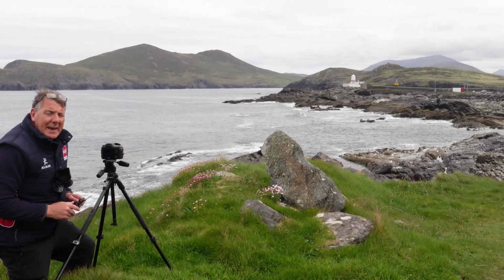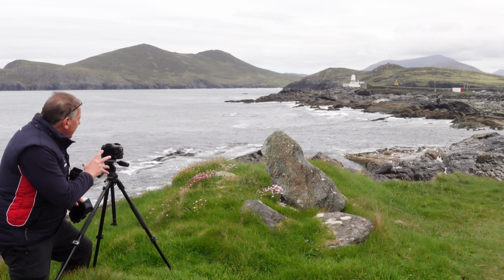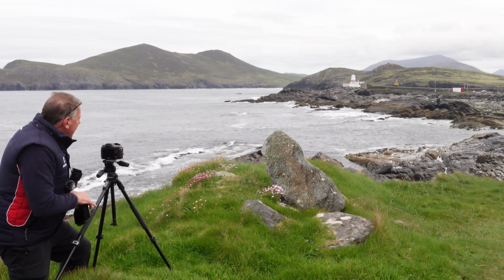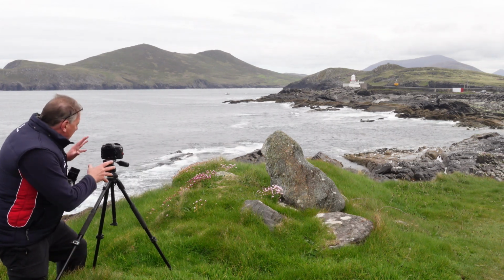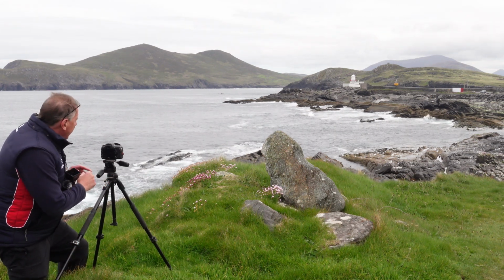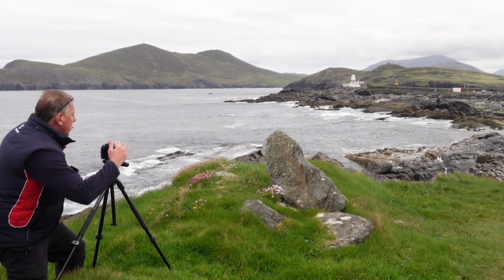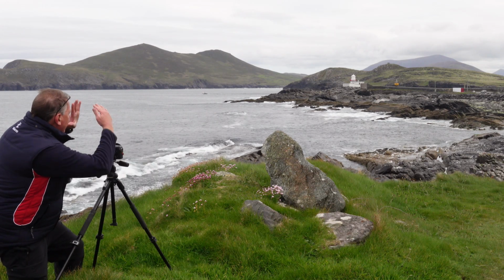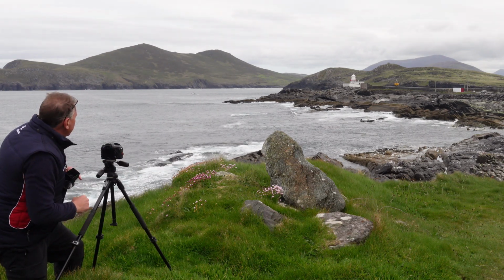Okay, so same technique as the last time. Fast shutter speed to keep the flowers in the front and in the foreground sharp, and then slow it all down to blur the water. Bringing this wide angle lens so close to the rock and to the flowers has given it a kind of cone shape where it's gone up in front and you can see the lighthouse and the mountains behind it.